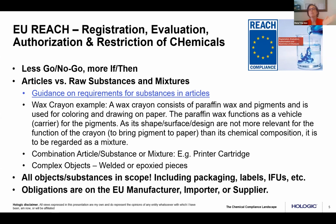So if I am over the threshold limit, then what do I have to do? What kind of obligations do I have to meet in order to be able to continue to ship my product to the EU? One of the first considerations that you need to have for any of your products or any of your objects that you're shipping over there is whether it's an article or a raw substance or mixture. These are governed differently. They have different requirements. And so it's really the first step that you need to know. You need to define what your product is and categorize it as one of these.